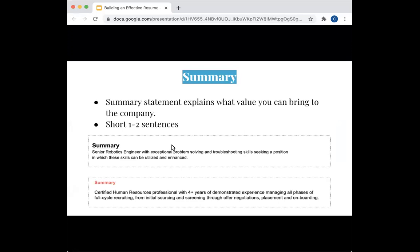Next, we're going to talk about your summary. I was not sure if I should add this, because nowadays not many people have been adding summaries, but it's still something you can add. A summary statement is pretty much the value you can bring to the company. It's very short, 1 to 2 sentences. I have some examples here. This is a senior robotics engineer who has exceptional problem solving and troubleshooting skills, and is seeking a position in which these skills can be utilized and enhanced.